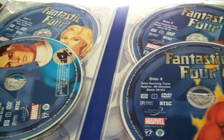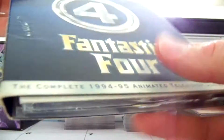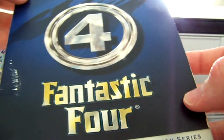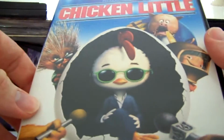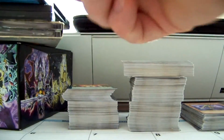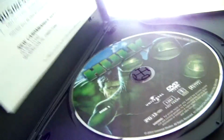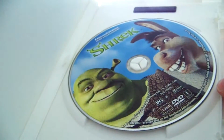This is an animated one I bought. It's a 4 disc Fantastic Four special edition DVD thing, an animated TV series from 94 and 95. Got Superman Returns. Chicken Little, another Disney movie. Awesome, always after finding those. The Hulk. And Shrek from her. They were $1 a piece, which is a really good deal. So I'm happy to get those.